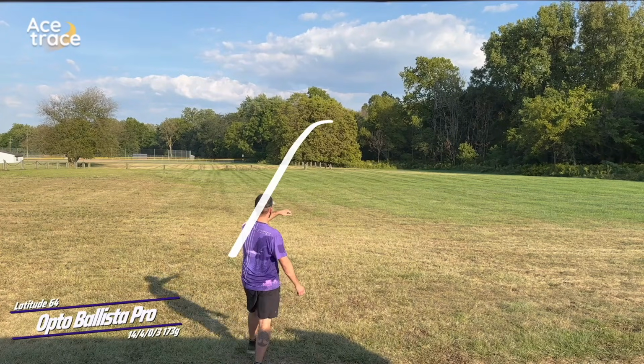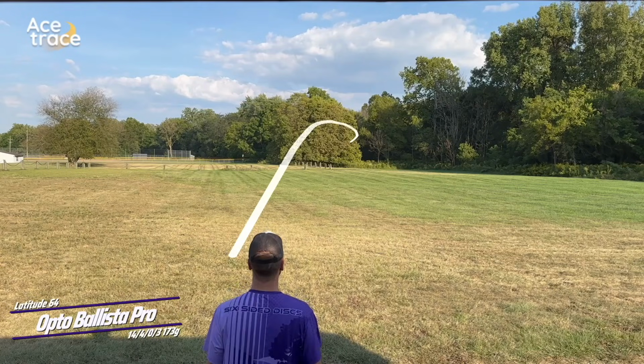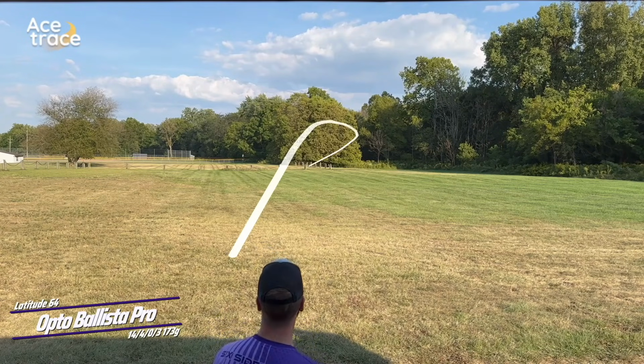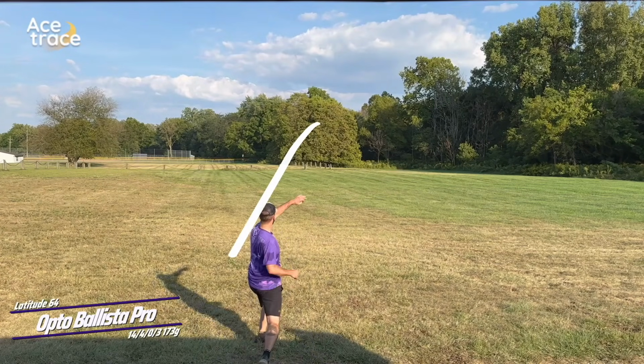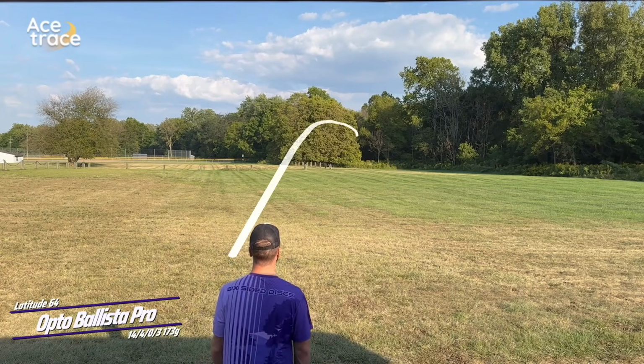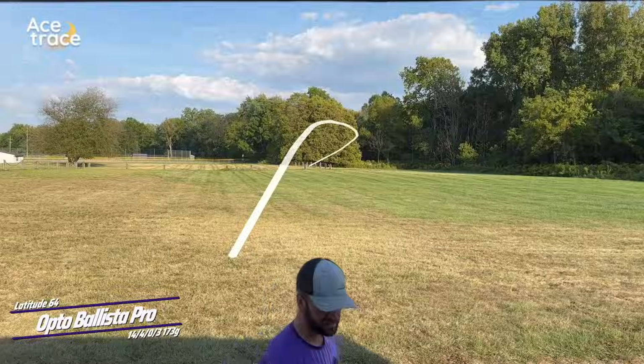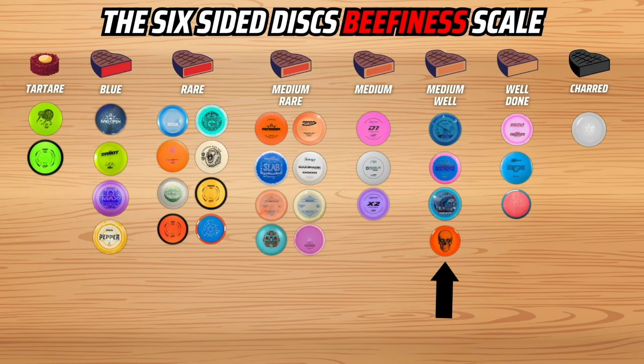Okay, back to the Ballista Pro, and let's get this thing in the air. And oh yeah, that is actually a bit of turn. So it's definitely not the most overstable, but silver lining, this was the farthest throw of the entire day at 475 feet. An absolute smash.